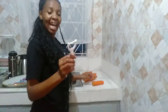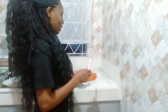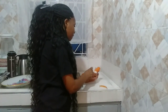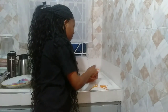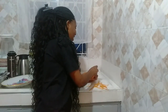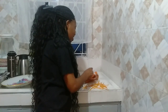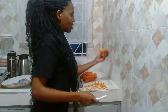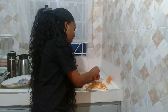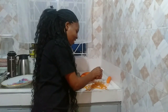And here is my peeler. By the way, this thing works magic for me. If you can get one, it really helps to save time. So let's get going. This is how we do it. The peeler really helps me to save on time because it's a bit faster, and it doesn't require much of your energy. It's just easy to use. You see? Very fast. And so we repeat the same process. If you can manage to secure this one, it really works wonders.